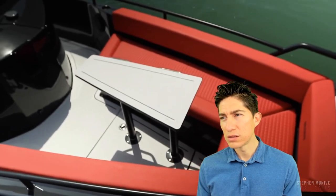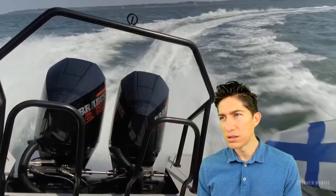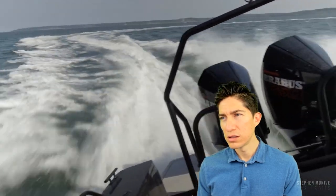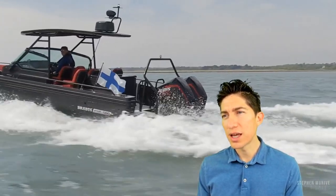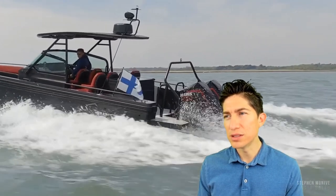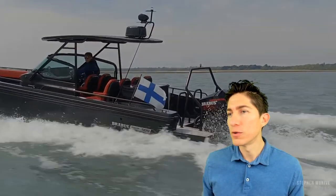But it's not until you get behind the helm that you really begin to understand what this boat is about. Yes, the handling is great, performance is searing, but it's the way that you can cover ground at high speed in real comfort that sets the Brabus Shadow 500 apart. So his favorite thing he's saying is that he likes the fact that at high speeds, it just feels really, really comfortable. Okay, good.